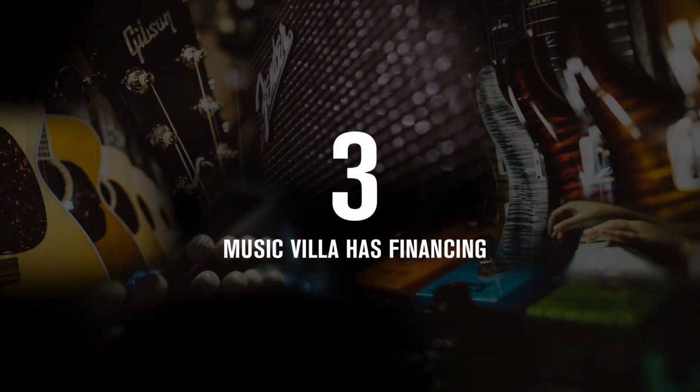Number 3, thing that people don't know about Music Villa: we have financing. There's literally these giant posters all over the store. I talked to a good friend of mine the other day who said, I went and bought something from Sweetwater because they have financing. And I was like, dude, we have financing. We try to talk about it all the time. We have these gargantuan posters around the store. I've never seen them. You've never seen them.